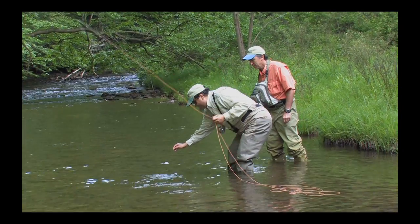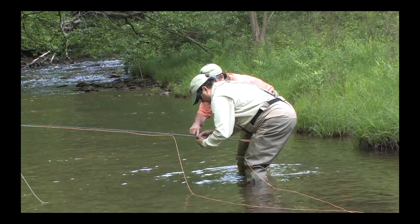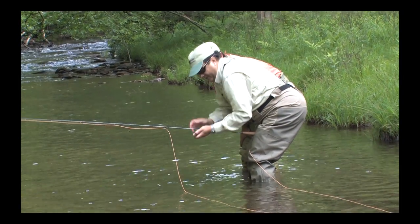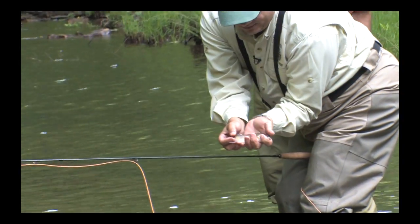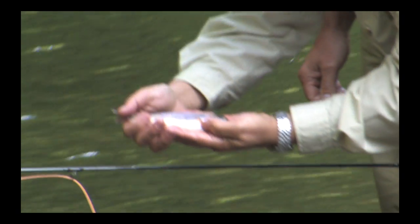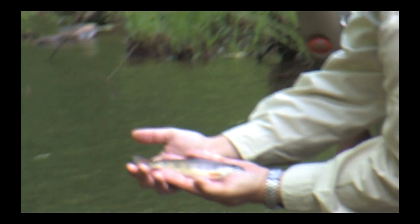See what I was telling you about their lips? See how they got that lipstick on there? He wasn't hooked very well either. Beautiful little native, probably a little tough to see from that far away, but the colors are unbelievable. And you know, you're talking about a 6-7 inch fish. Just so much fun to catch.